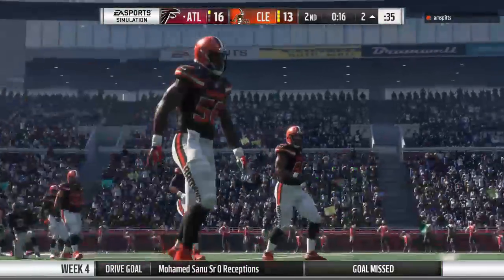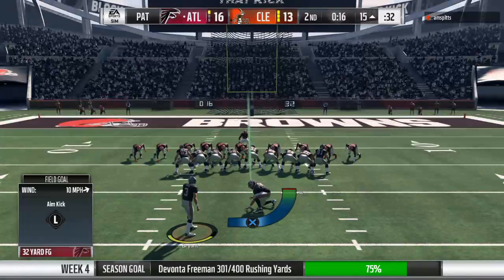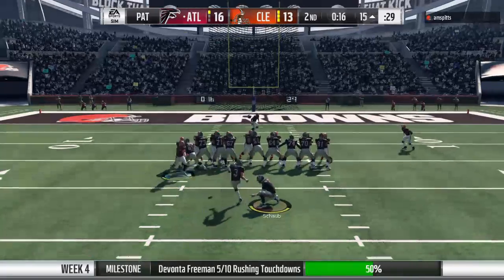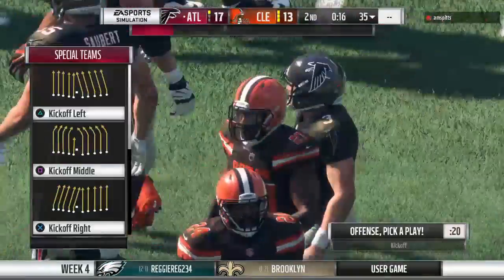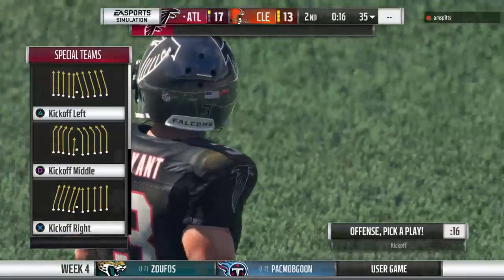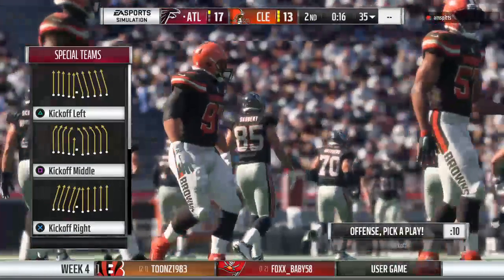Devonta Freeman, as the first half is winding down, and the Falcons are in for 6. So they're able to capture the lead here just before halftime. And not only that, they get the ball to start the second half. That's right. This is almost like basketball down the stretch, where you get the 2-for-1 situation where you try and get 2 shots to your opponent's 1. In this situation, they got the touchdown. They'll get another shot to start the second half. Could be a big turnaround.